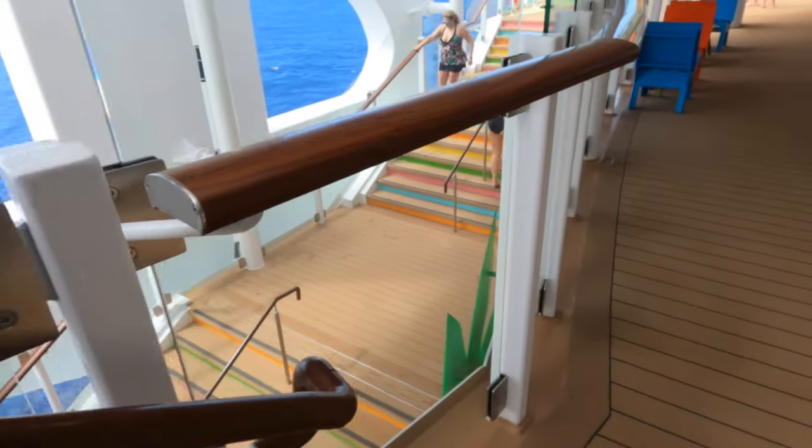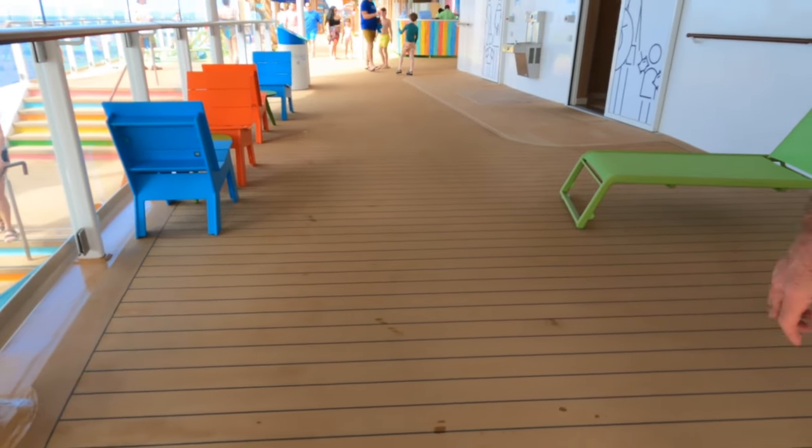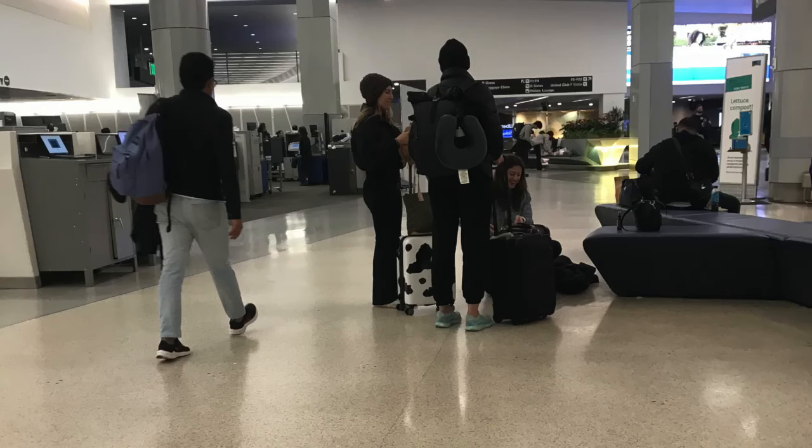So join me as I uncover the record-breaking features, the seamless flow of life on board, and how to make the most of your cruise on this incredible ship. See how the Icon of the Seas stands out from the crowd. Let's get started. So we're gonna take the shuttle from the airport.